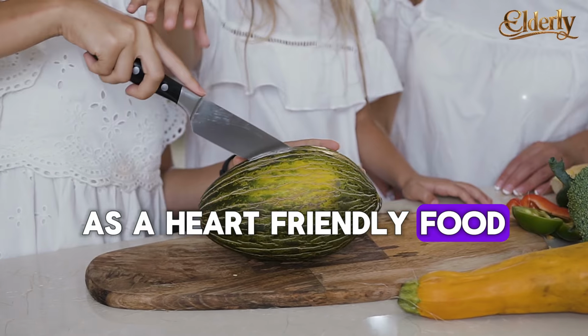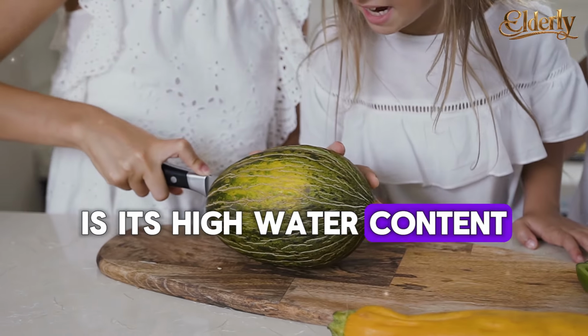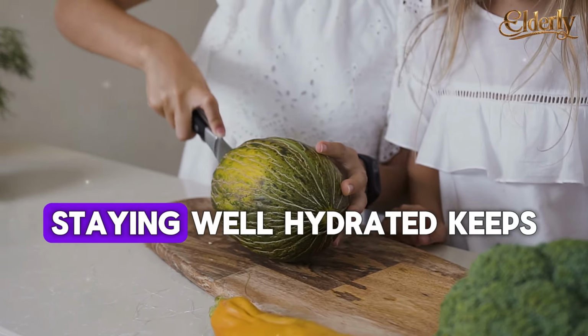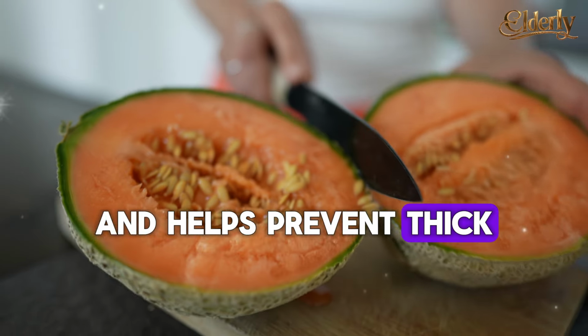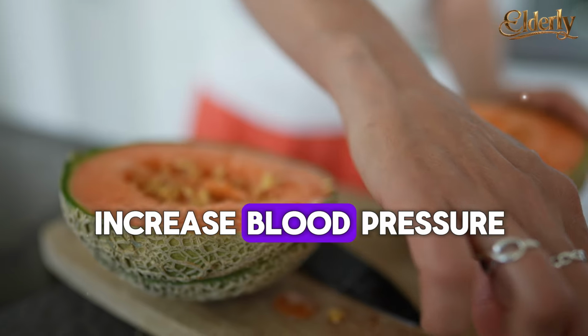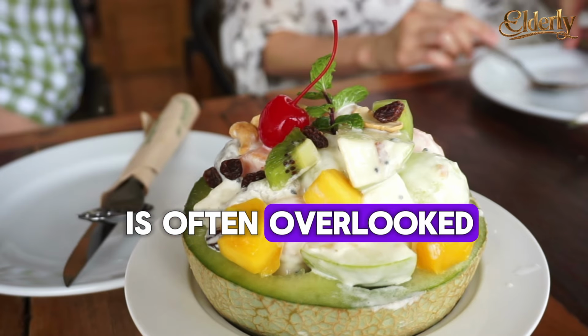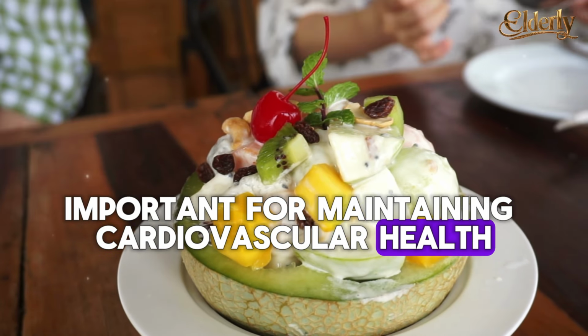What makes cantaloupe even more beneficial is its high water content, about 90% water by weight. Staying well hydrated keeps your blood flowing smoothly and helps prevent thick, sluggish blood that can increase blood pressure. For older adults, hydration is often overlooked but critically important for maintaining cardiovascular health.